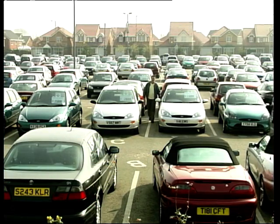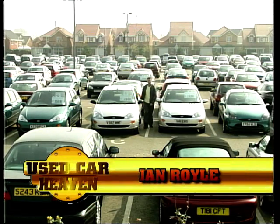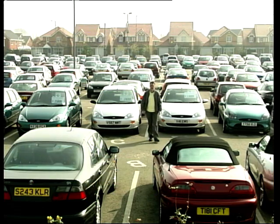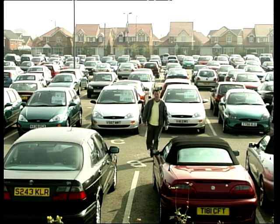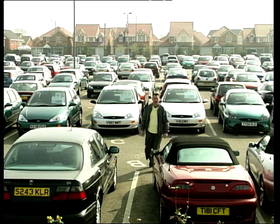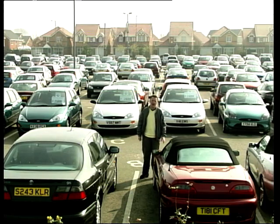And welcome to this week's Used Car Heaven. We've got all our regular features coming up soon, including the trading post and our car doctor back in the surgery. And this week's viewer, Gareth Rogers, is looking to trade in his Renault Megane convertible for a compact executive car. And we've got three great candidates for him to choose from.